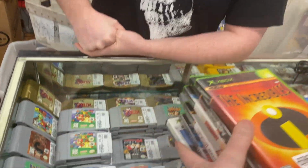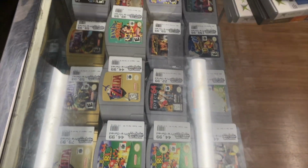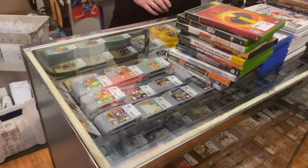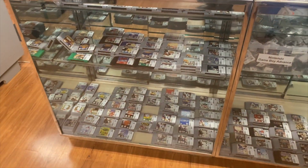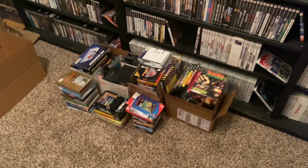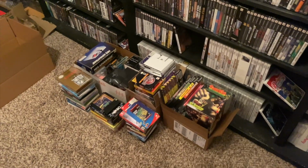Our N64 section, top shelf here, is looking really good. Yeah, a lot better. Looking nice and full, which is good. It's kind of been empty for a while, so getting that filled back up. And yeah, that's everything so far. We might have some more. We still have a little bit of time before we close. Yeah, we'll see. So this is what I have for my next pickup video that's already in my spreadsheet.